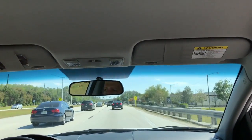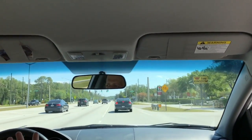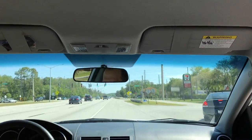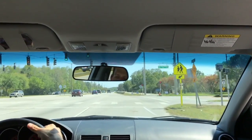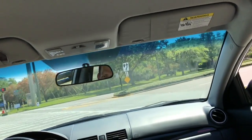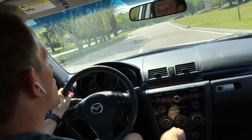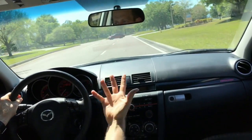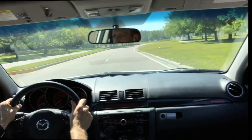You go and you drive a car that's dead quiet. It has no feel. It's like you're driving an autonomous car. Something like this, it makes you know that you're driving something special. And when you see a Mazdaspeed 3, that's your WRX STI. That's your Ford Focus RS. That's the high end of the performance with Mazda.